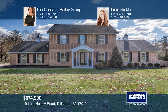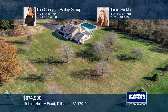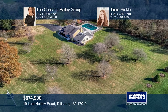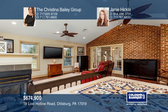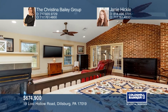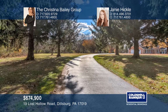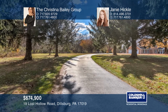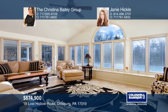Enjoy the finest in country living. This exceptional home is situated on over 6.5 picturesque acres and features upgrades galore, including a first floor guest suite. From the breathtaking tree-lined driveway that greets you to the numerous comfortable living spaces and amenities offered throughout, no matter how you look at it, this is home. Learn more when you tour with the Christina Bailey Group and Janie Hickel.